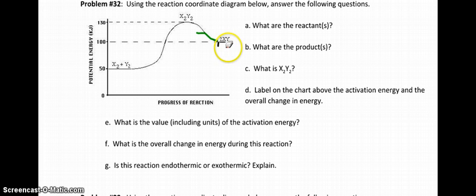Okay, so let's try problem number 32. It says, using the reaction coordinate diagram, answer the following questions. I'm hoping this diagram looks rather familiar for you. We've seen this before back in chapter 6, but we've added a few little twists to this, and so let's see what's going on here.